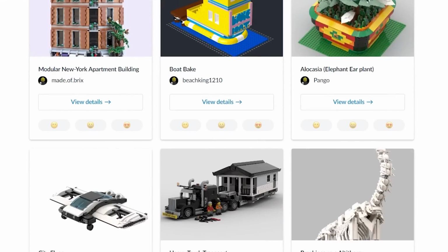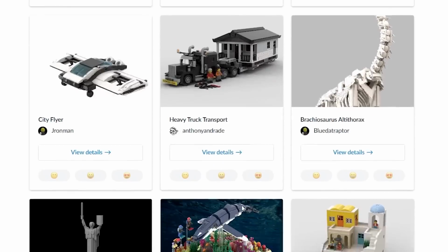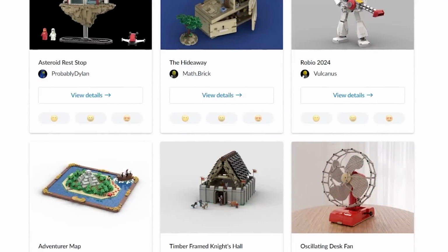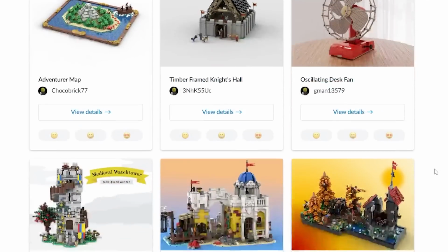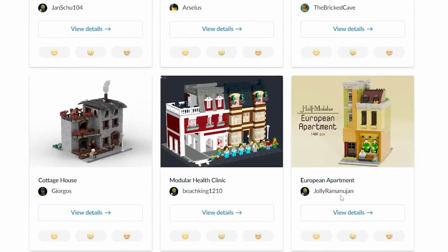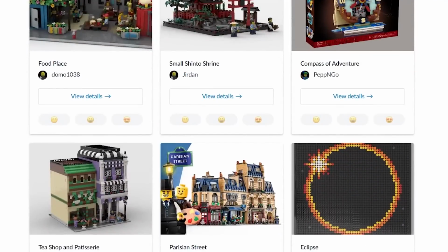Look at this big dinosaur and this house that's on like this giant semi. Lots of good looking stuff here. We're only on page 2 and there's 4 pages. Wow, futuristic home. That thing looks very futuristic indeed. A fan? An oscillating fan? What? Wow, I remember in the last one, I think it was one of the ones being crowdfunded, it was a giant toilet. I don't know if that was the last one or the one before, but it's funny.